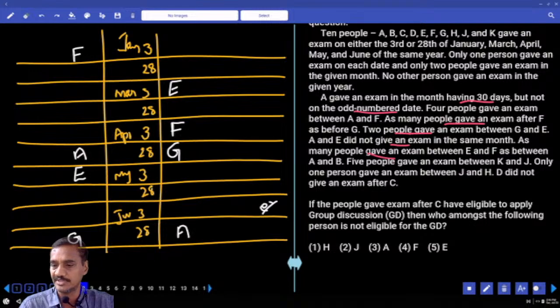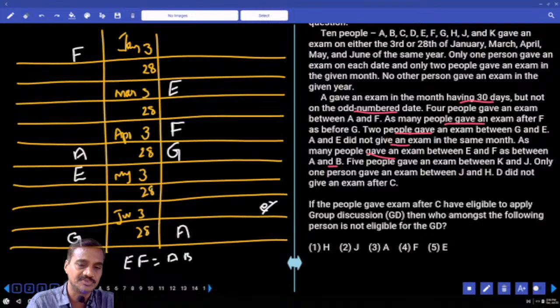And as many people between E and F as between A and B. Here between E and F, how many persons? 1, 2, 3, 4, 5 persons. And in between A and B, we need to have 5 persons. Is it possible in the first case? No. And in the next one, between E and F, there is 1 person. Between A and B, there is exactly 1 person. B is here.